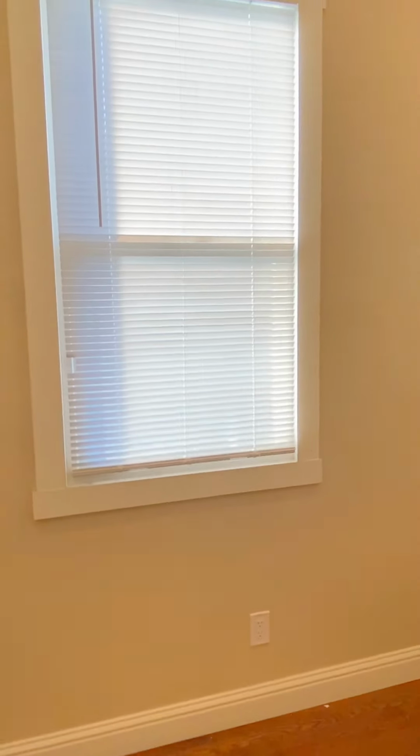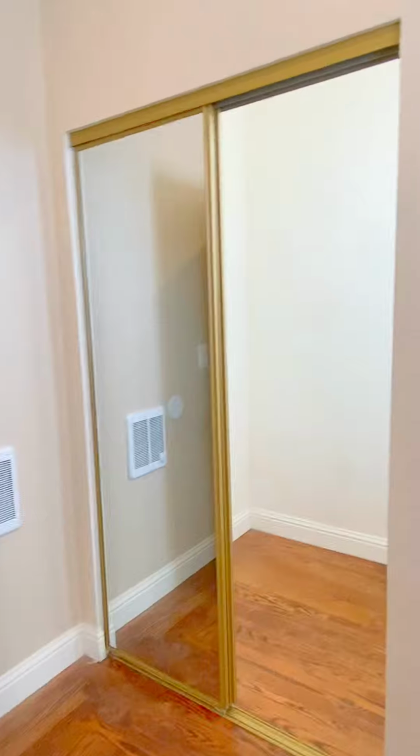And then here's the bedroom. You've got room for a queen bed in here, another window, and a mirrored closet with a lot of room. And we're gonna be adding a closet bar too.